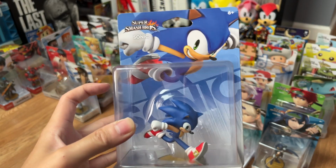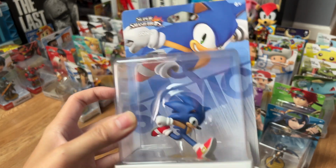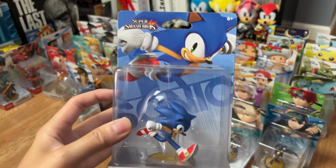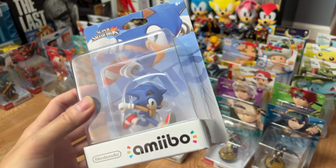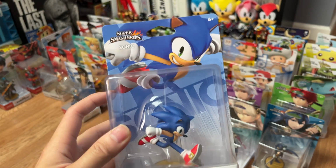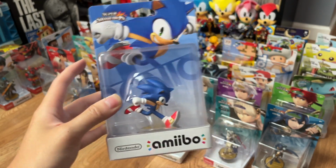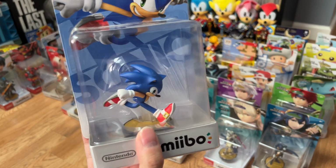But like I said, the big three for me personally is Sonic, Mega Man, and Pac-Man as my main ones for the Smash inclusion. So the fact that they were in the game, now that we're at the end of Smash Ultimate's amiibo lifespan, I was like, all right, I want to get a box version of Sonic, Mega Man, and Pac-Man. So I did that.